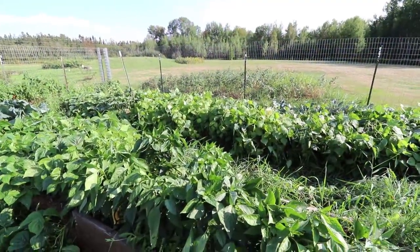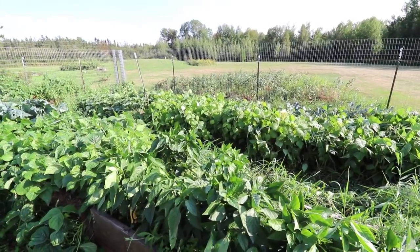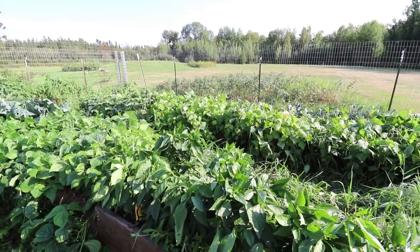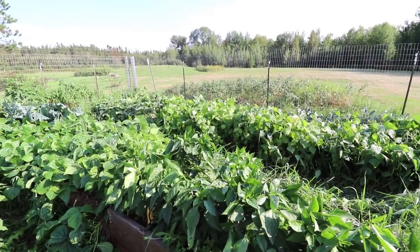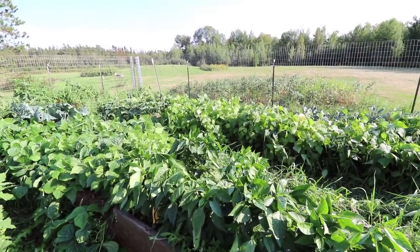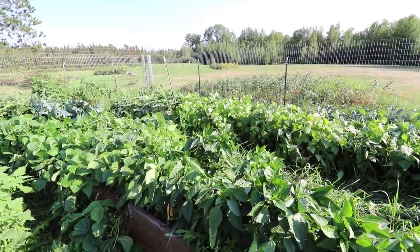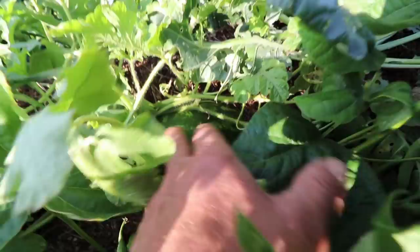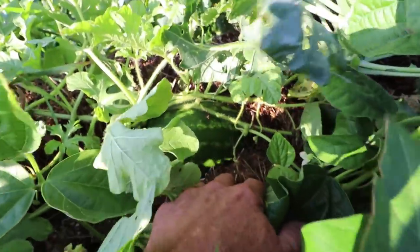I picked about probably a third of a 5-gallon bucket here, and I would say by next weekend there'll be another 5-gallon bucket that would be ready to be picked. Last year, Melissa said she got 5.5 5-gallon buckets. Got some nice watermelon started.